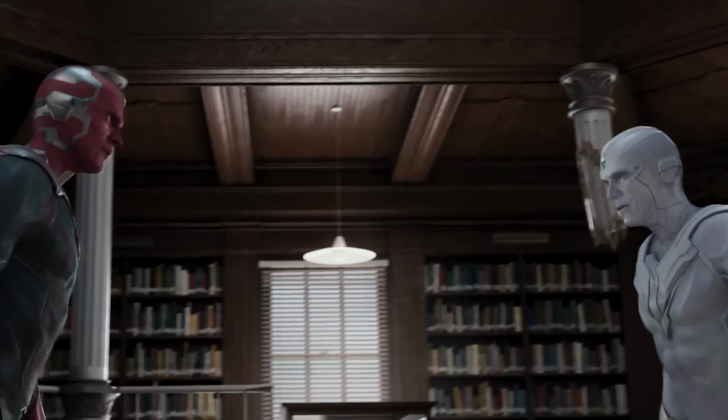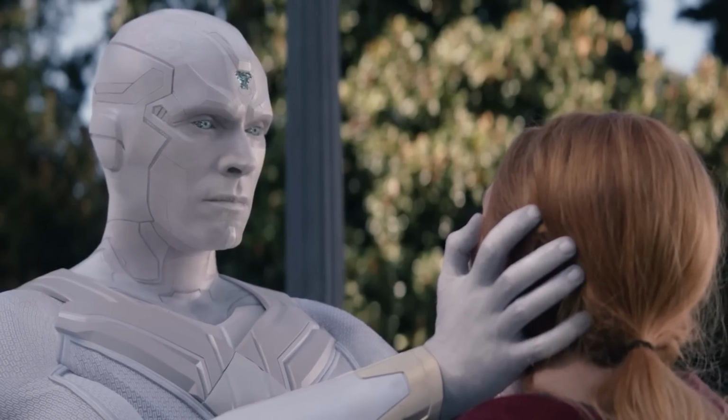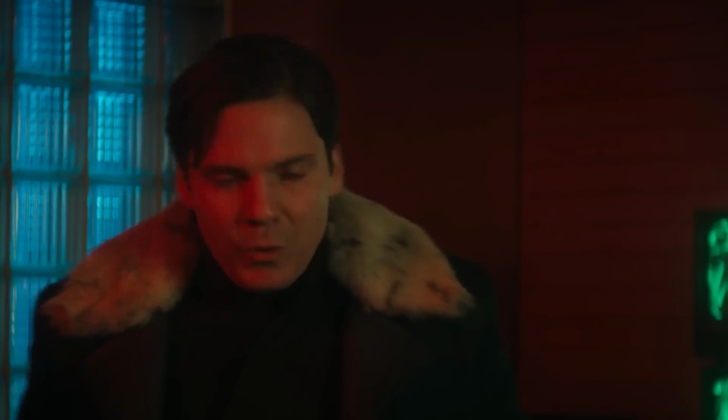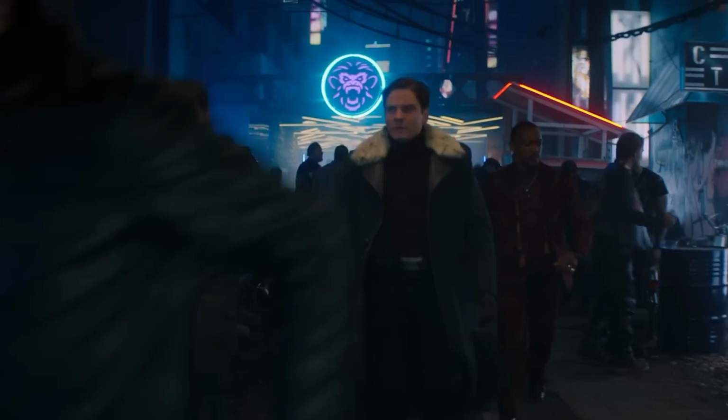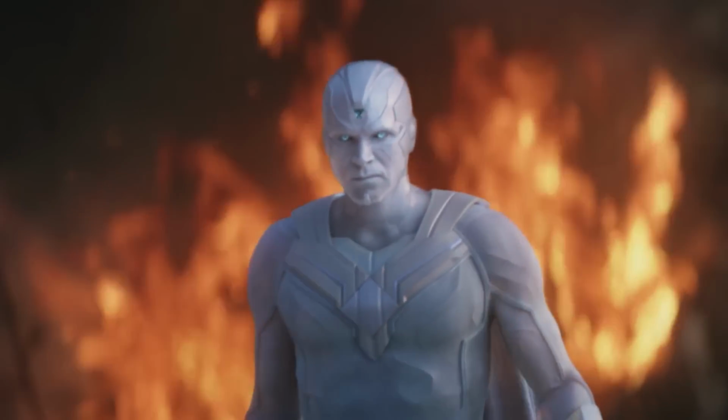I wish I could go into more detail for this entry, but White Vision is pretty self-explanatory. Is he the villain with the most obvious name? Like, if I hear Baron Zemo, I have no idea what that guy is capable of, but when I hear White Vision, I immediately get it. You know, because he's all white.